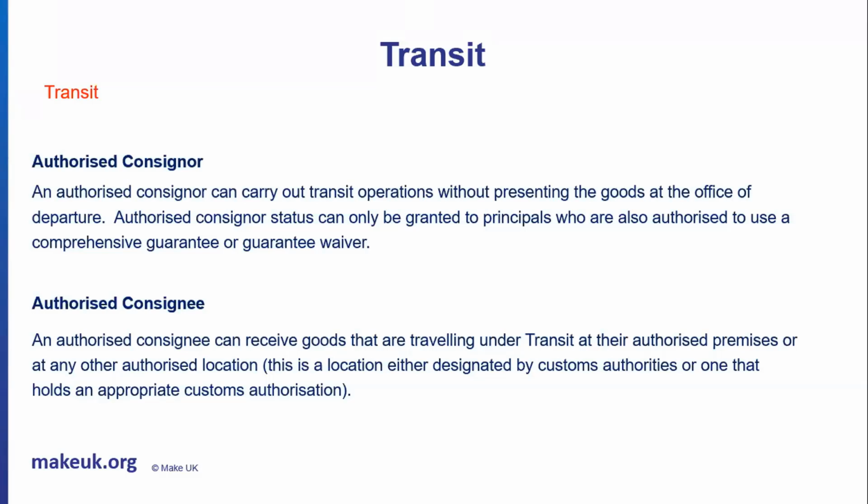Now, in its very basic form, you would need to report the transit declaration to a border post within the UK and present those goods to customs. And similarly, there would be a border control post in Germany that your driver would need to report to end the movement from a transit point of view. You can get around that by becoming authorized within your own site or your own premises. So if you're sending goods out, you can be authorized as what is referred to as an authorized consignor. It would mean you can send the goods from your premises if you're authorized, without the need to present those goods at the border for a customs officer or office to actually check that the goods qualify or check that the goods are okay.